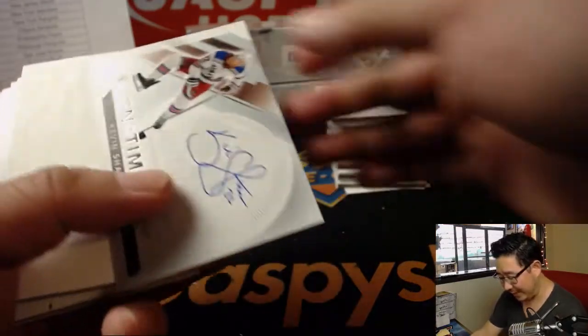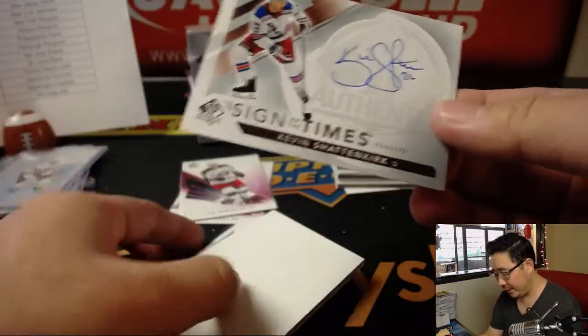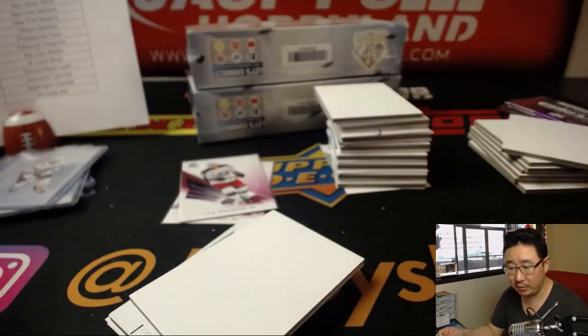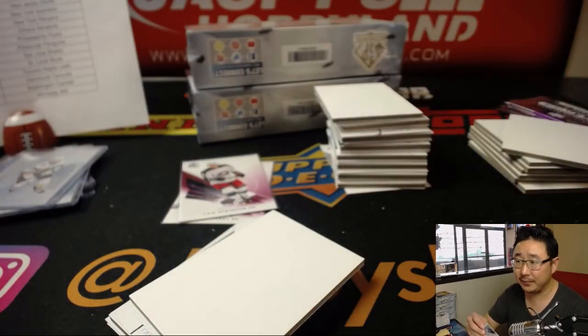They're out and about. Sign of the times, Kevin Shattenkirk for the Rangers. Nice one for the New York Rangers, Andrew Cake.